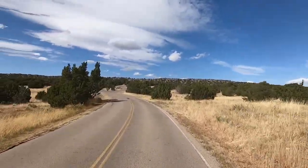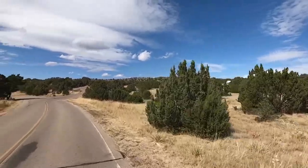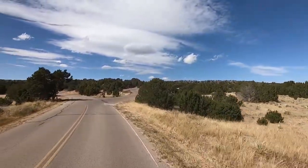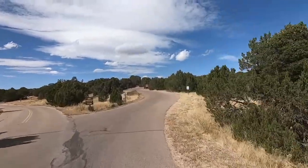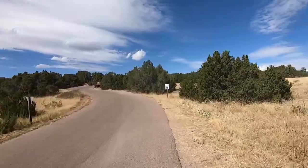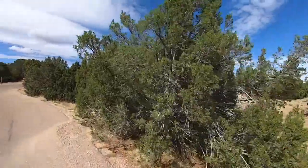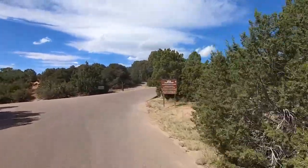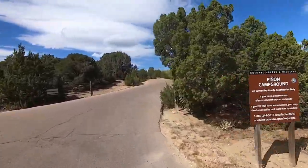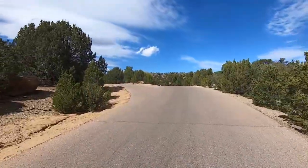We're coming up on the Pinon Campground. This is where you'll bring your RV. There's three loops. And I don't think they have any water sites. They're all just electric sites. They do have communal water where you can top off your tank. A little hump to get over here.